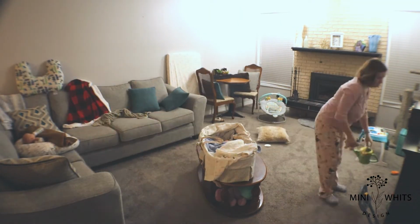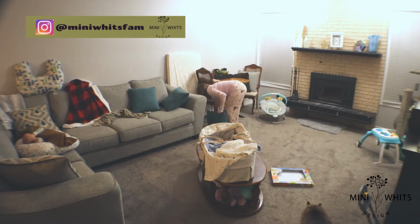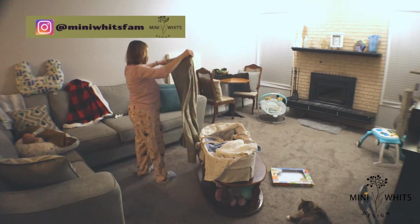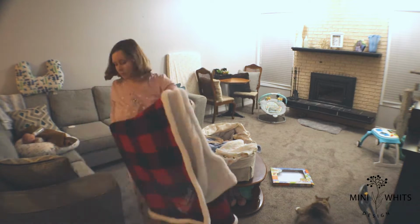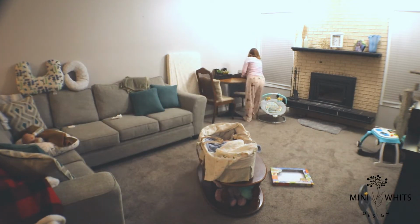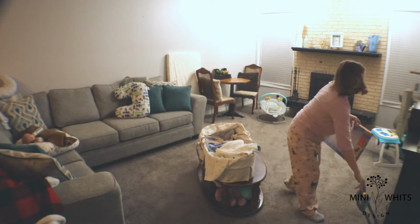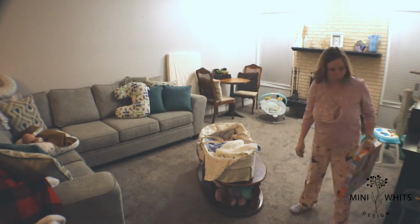This was 10 or 11 at night. Shane and Theo were both in bed. This is kind of my routine on a daily basis where I tidy up the whole house after a long day. You'll notice that I have the twins, so frequently I stop in the middle of cleaning just to deal with the twins. So here I'm just touching up the living room, going into the dining room.